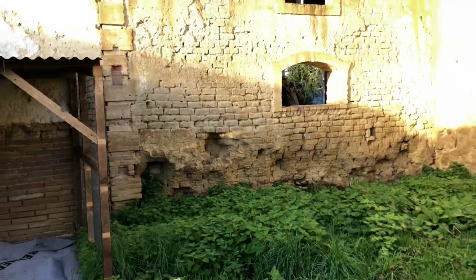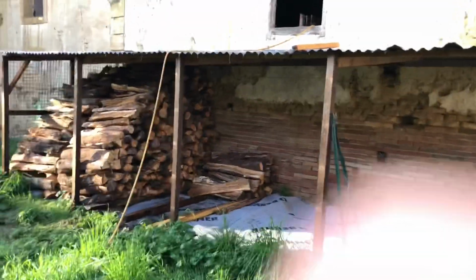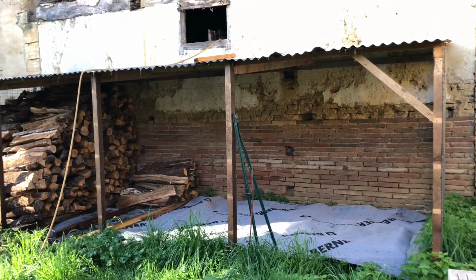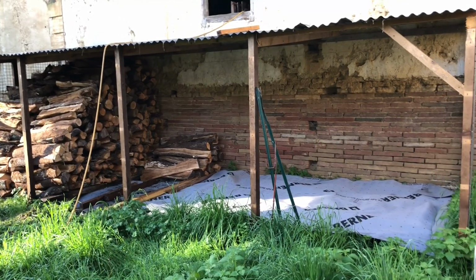So that over there is part of the stable. So Chris, one of our volunteers, this year in the summer made this. Autumn just made this for us. It can hold about 28 stere of wood.